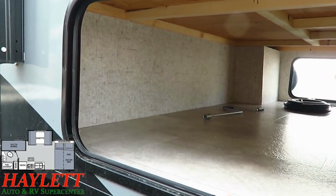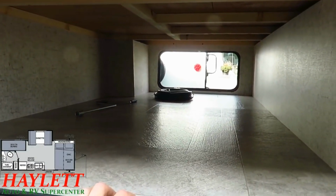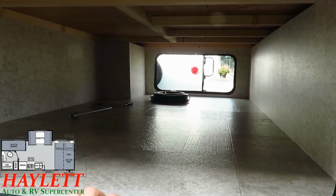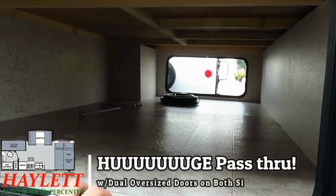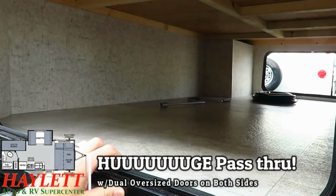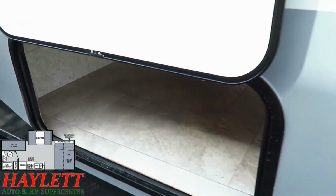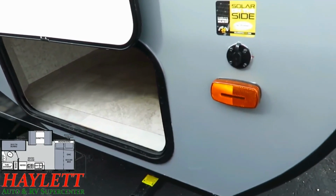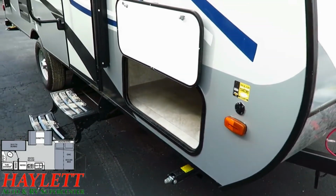Now, another thing that's really cool here, a lot of people like a walk-around front bed, and I get it, but this east-west bed gives us a huge pass-through compartment. And remember, if you have to, you can even lift the bed to get to it. And where that's handy is if you are going to go off-grid boondocking with those bigger holding tanks, you've got a simple side-mount solar prep plug right here, and you've got plenty of room to keep those panels in there.